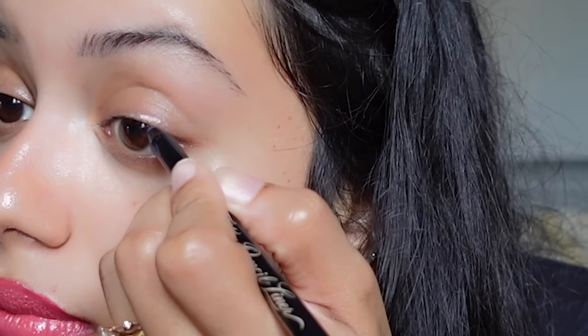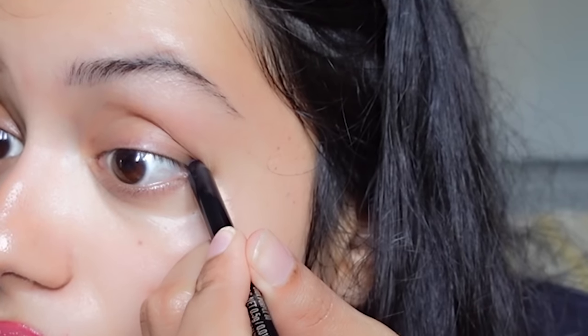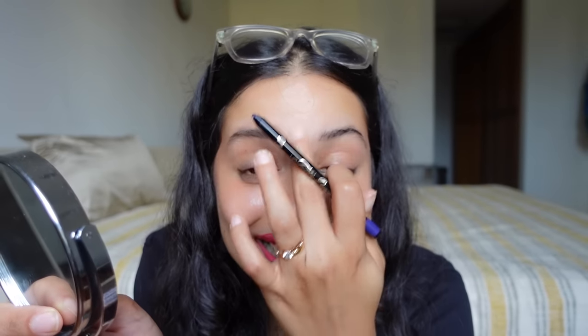Where? If I want any color to come, I have to drag it, like poke myself in the eyeball for it to actually come. Okay, I'm going to draw really hard. Where is the pigment? Where is the pigment, lady? Let me draw a bindi. See? There's nothing. Oh my goodness, this is so bad.